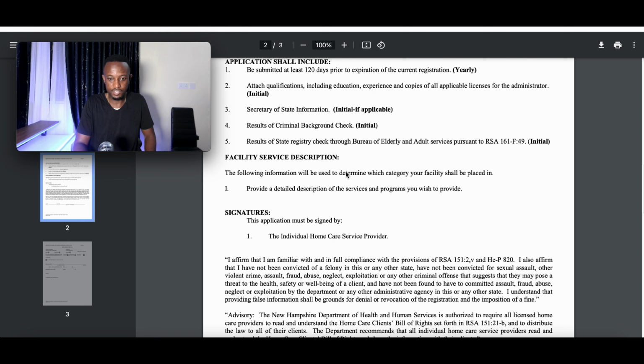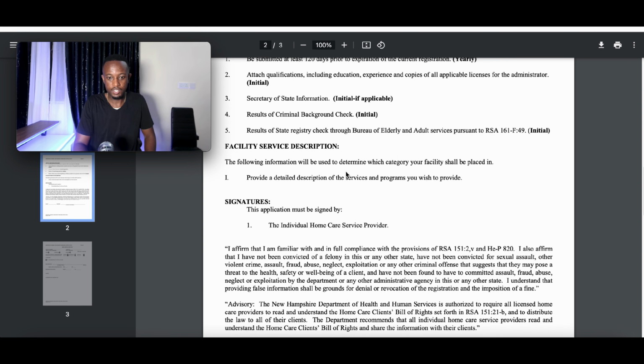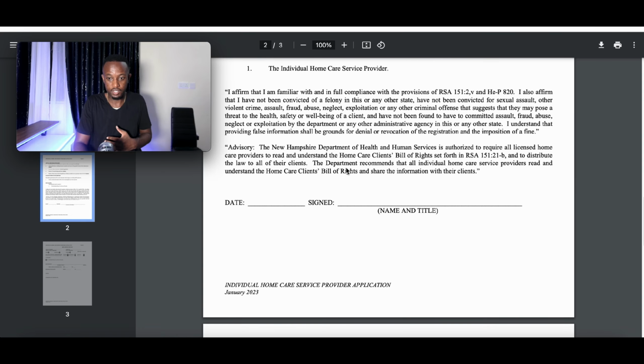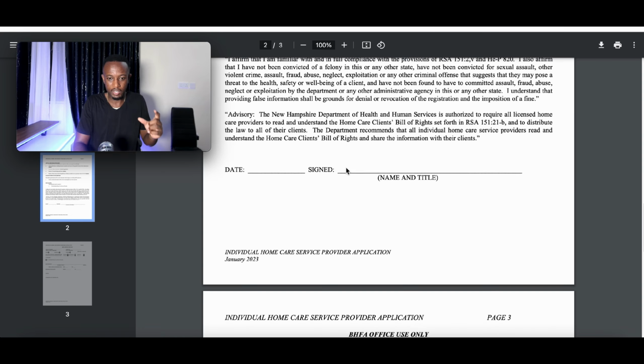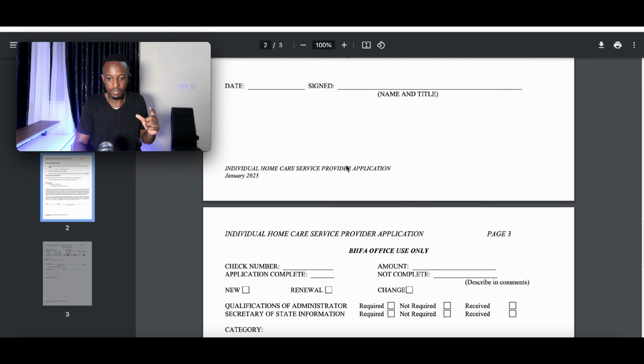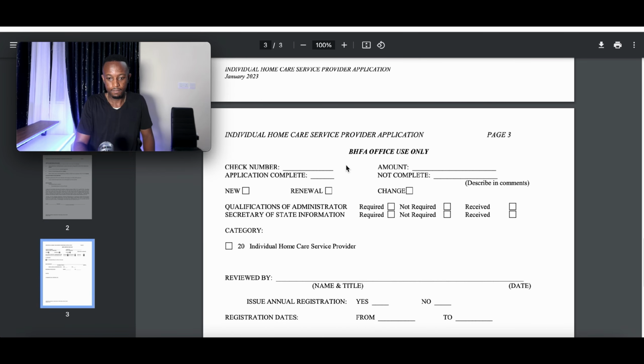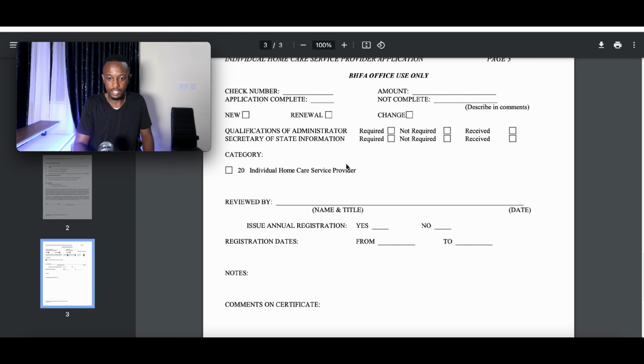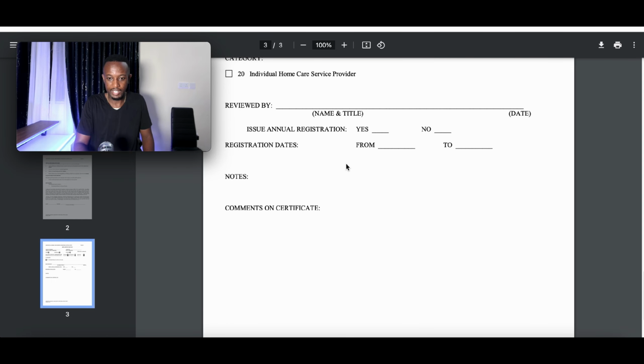Next is facility services description. This is just information that will be used to determine what category your facility shall be placed in. So be sure to read through all of this information so you're extremely clear on what needs to be submitted. And last page here is just additional fields for you to fill out.